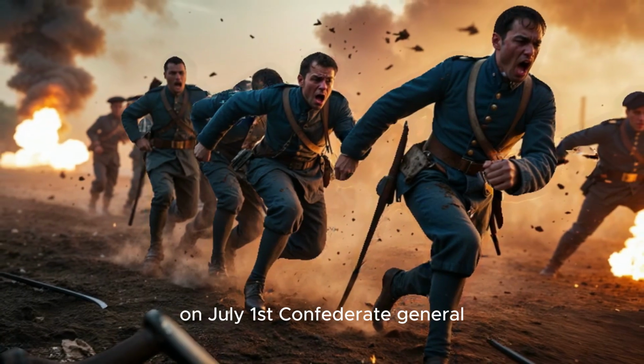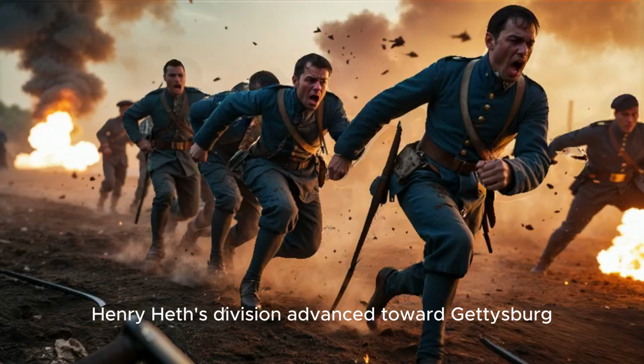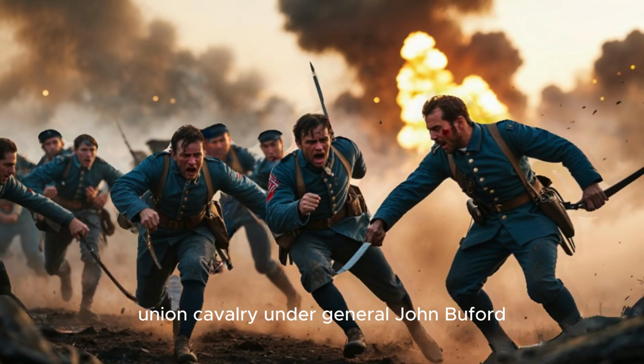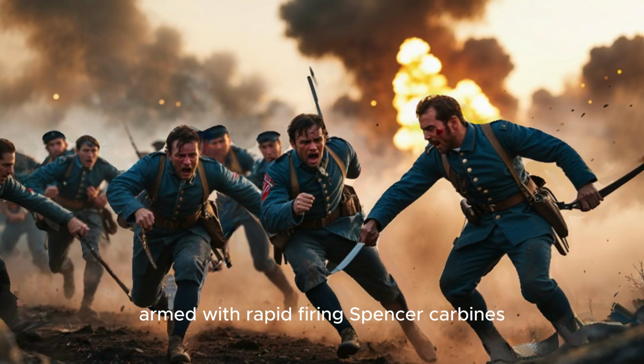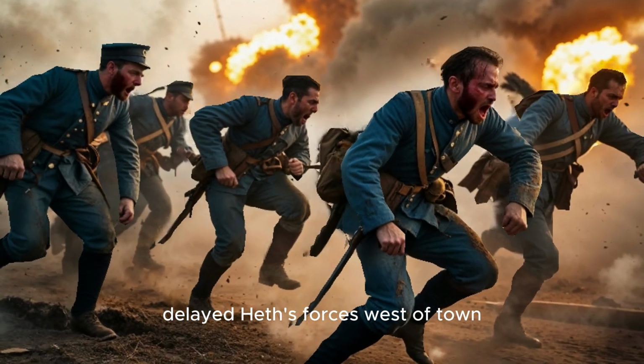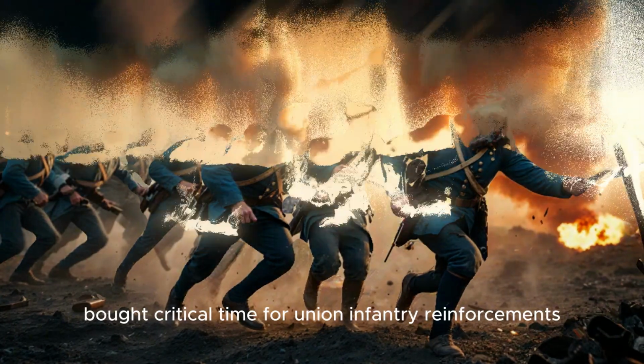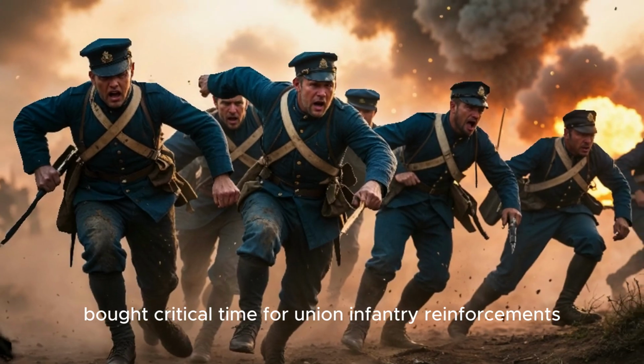On July 1st, Confederate General Henry Heth's division advanced toward Gettysburg seeking supplies. Union cavalry under General John Buford, armed with rapid-firing Spencer carbines, delayed Heth's forces west of town. Buford's tactical use of ridges and dismounted skirmishers bought critical time for Union infantry reinforcements.